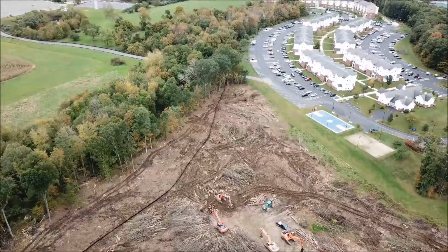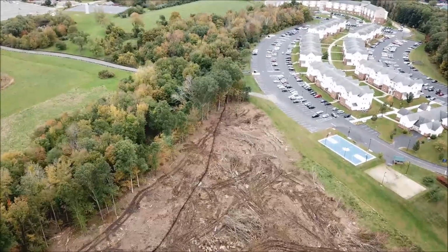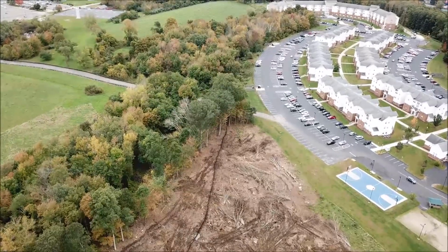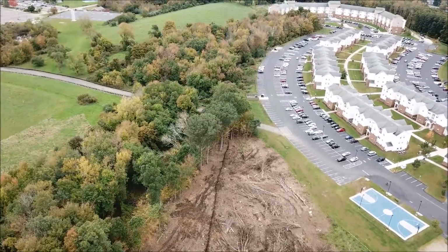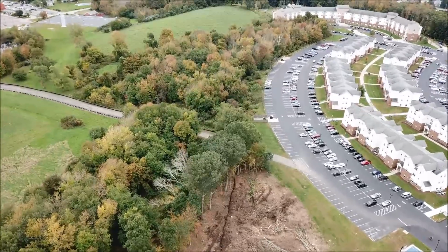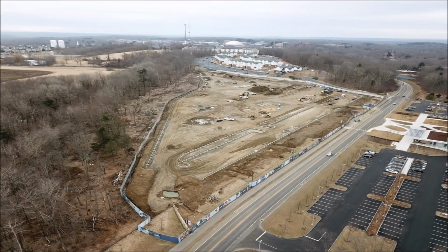This area we're just flying over here was actually the trailer location for the IPB construction. And this is a great opportunity to see how the land looked. This is where our control access gates will be that tie into the trail or the road over to W lot. We're now going to jump to March 2019.